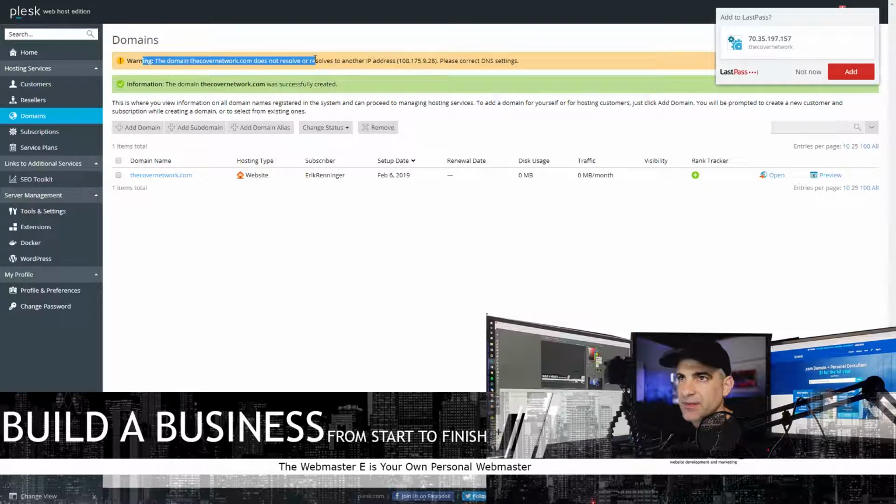However, if you read up here, it says the domain, the cover network.com does not resolve to the IP address, meaning that you do not have your DNS set up yet to point to this address. So I'll get into that in a later video, but basically you go in there and configure it and say point to this IP address, and that would then tell that domain name to go to that IP address. Pretty straightforward. It's like forwarding a phone number, but it's just a translation really. It's translating this number to an actual name.